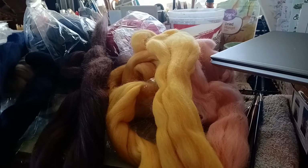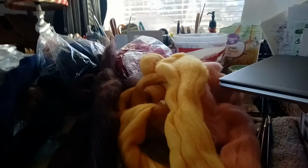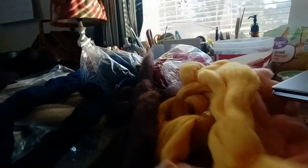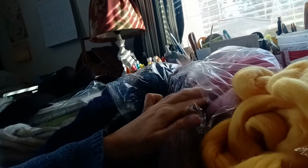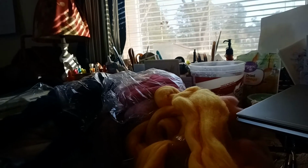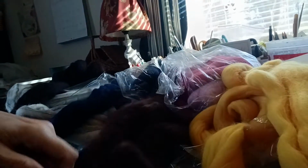Let me show you what I have still. This is my desk full of roving. Oh, I've got a little bit of chocolate down here in the drawer too. Here's the chocolate. I've got this undyed. I've got this gorgeous midnight blue. Here's my daffodil. I have various pinks. I think this is a raspberry. All of this, I think, is from the spinnery store. And this is that mahogany that I adore, and I just can't get enough of it.